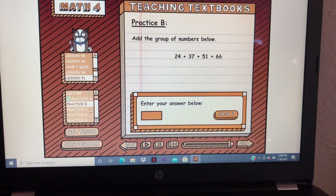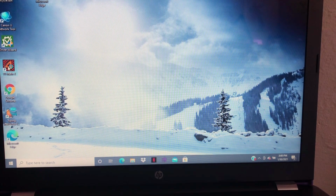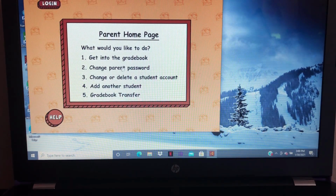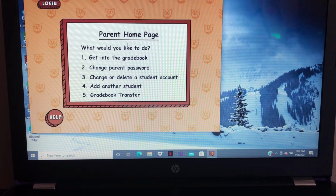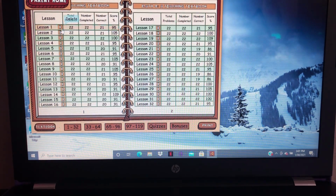Now let me see, I think I have to exit out completely, but let me go in under the parent and show you how you guys can go in and change things in the grade book. Okay, so parent home, get into the grade book. I could change my parent password, change or delete student account, add another student, or grade book transfer. So I'm just gonna get into the grade book, and this is how you can go in and change things around.